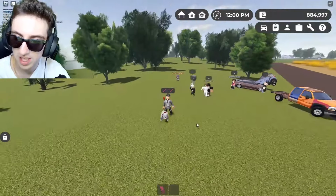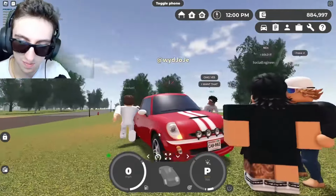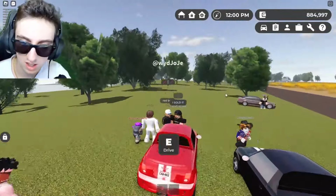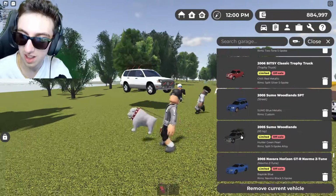Then we got this Bitsy right here. This is like the little Mini Cooper action. You feel me? Cool car. Nothing much else to say about it, I'll be honest. Ooh, we got this right here.